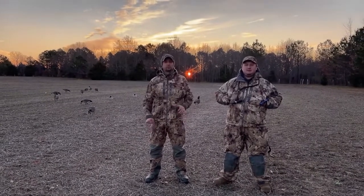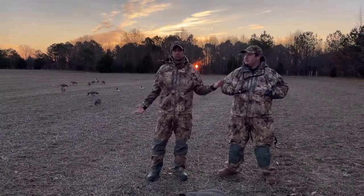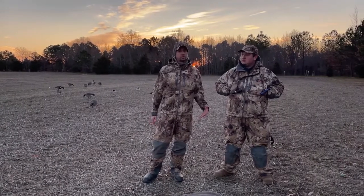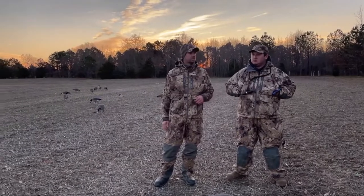From Anglers. We're out here in Queenstown doing a little bit of goose hunting this morning. So just to start, we're going to go over what we did with the rig. We got about 4 dozen decoys out here right now. I'll usually run a little bit more than that, like 6-7 dozen.